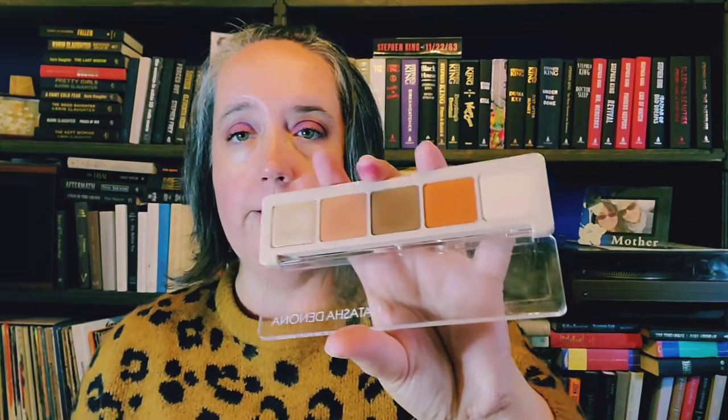So from the Coral palette, I'm going to swatch these two orangey reds. And then from this Peak palette, I'm going to do this more neutral pink, and then this orange. So that is what they look like on my hand. And again, the formula is really good on both of these. Really nicely pigmented, especially the shimmers. I always love shimmers in every palette I own. I don't have a lot of just matte shadows.